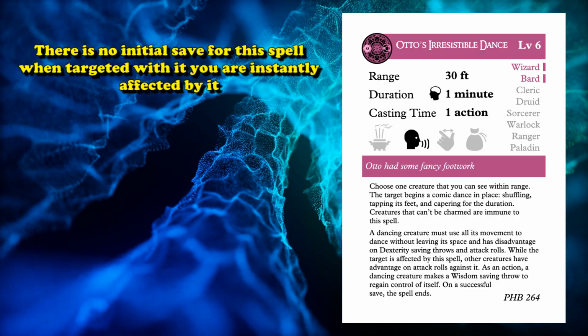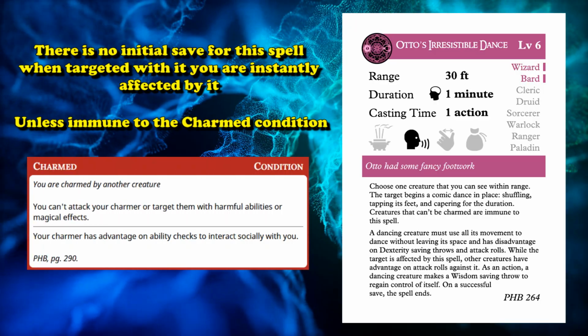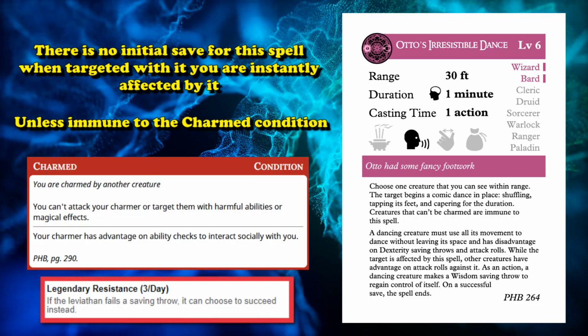However, one of the things to note about this spell is the fact that there's no saving throw for applying the spell in the first place. Unless the target is immune to being charmed, they're affected by the spell as soon as it's cast on them, so it bypasses a boss monster's legendary resistances.